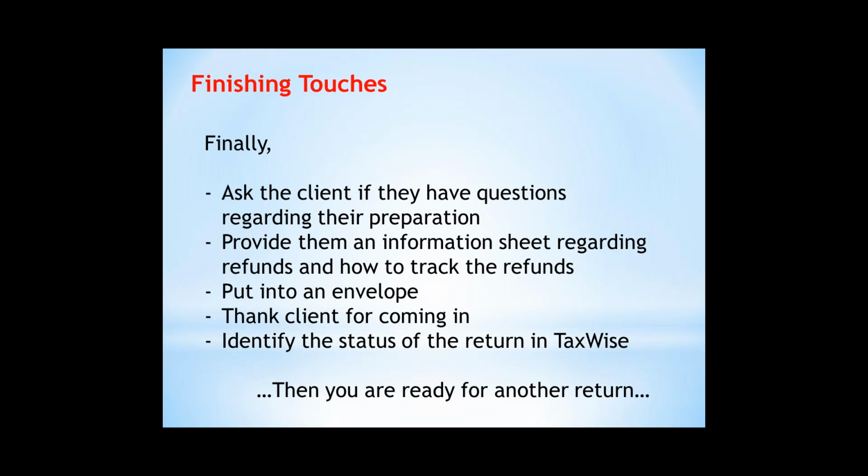Put all this information in one of the envelopes that are available at the tax sites. The tax envelopes are provided by the IRS. Again, on that IRS envelope, it gives instruction on how to access the information for tracking their tax refund, as well as gives information about their taxes.